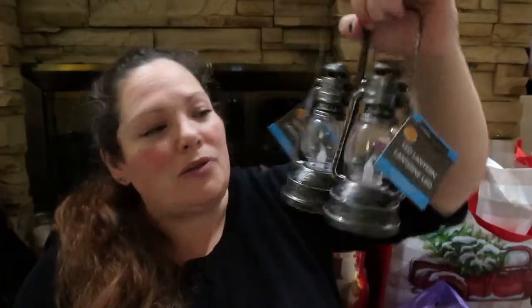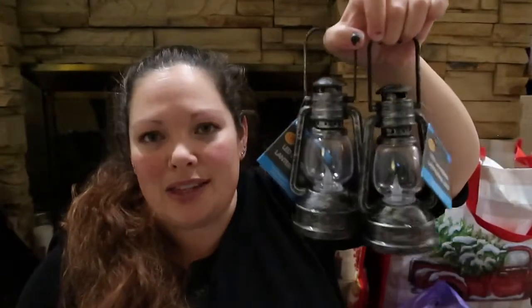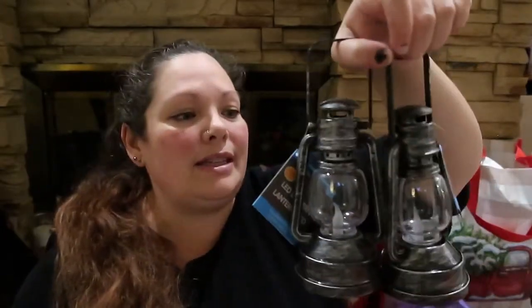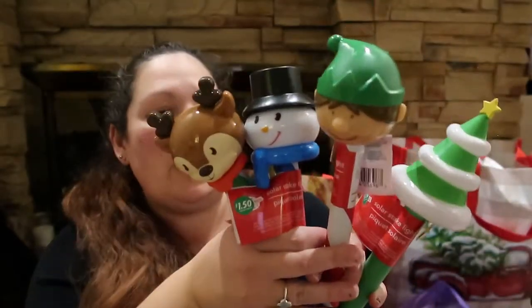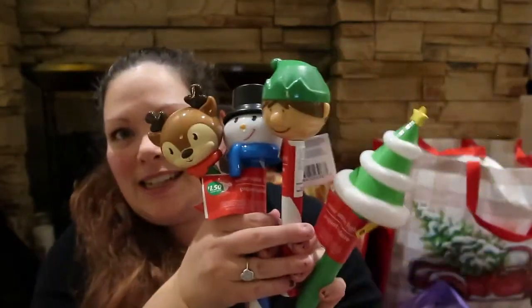So I grabbed 2 of them. I don't think they're new. They've actually had these for a couple years, I think, but this is my first time grabbing them, and I don't know why I didn't grab them before, and I probably will go back and grab some more. So they're super cute.